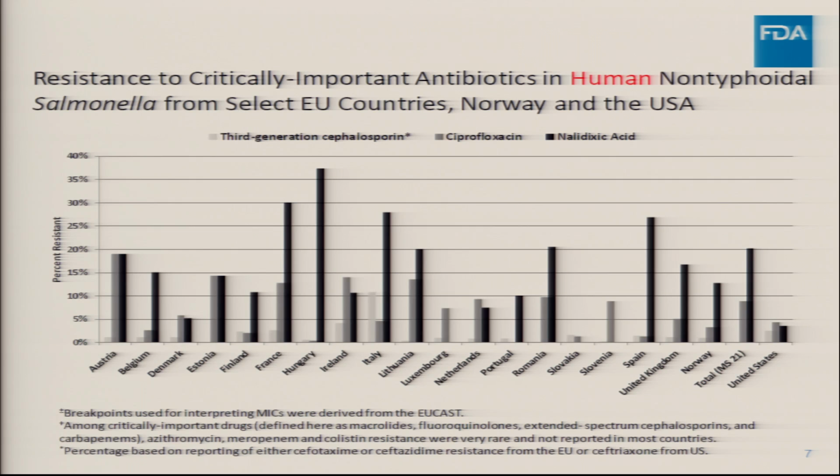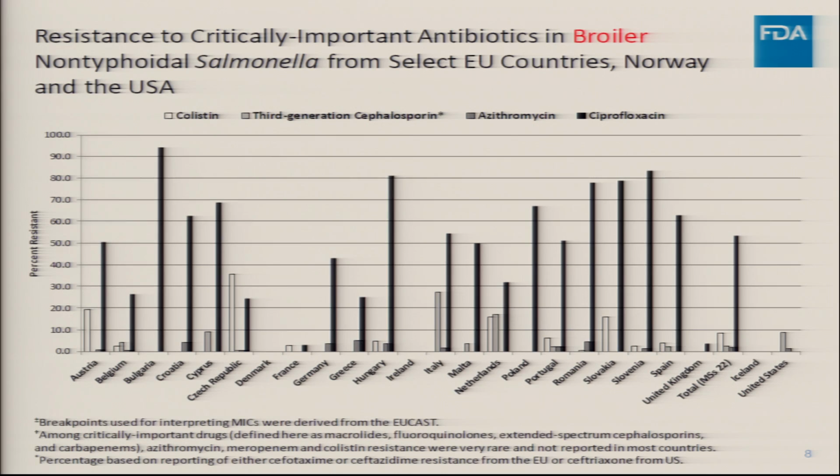Now in 2014, it was possible for the first time to look across other surveillance systems, and this shows how the US compares in resistance to critically important drugs with what's coming out of the ECDC and SVAC reports. At the very end there, you can see the US data, and it shows that resistance to the quinolones and third-generation cephalosporins is comparable to what's going on in the best situations in Europe.